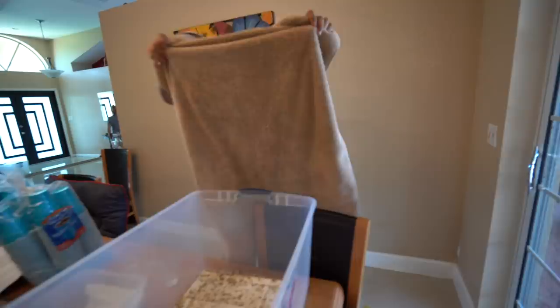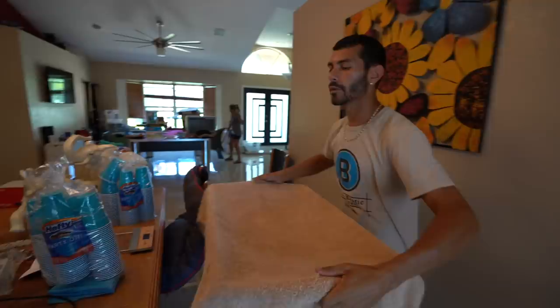Cover them up just so they don't fly out, because like I said, very, very flighty birds, and just in case while we're moving them, we don't want them to bust out and fly away. So let's grab this and let's do it. You grab the light, Dylan? Yeah. All right, you got the light? We got this, we're doing good.